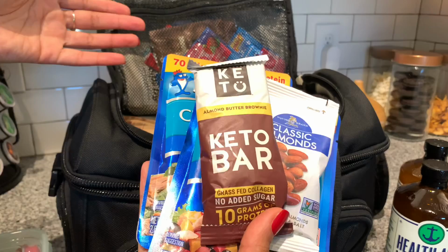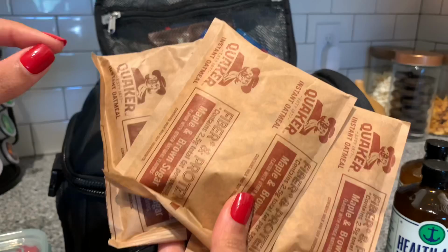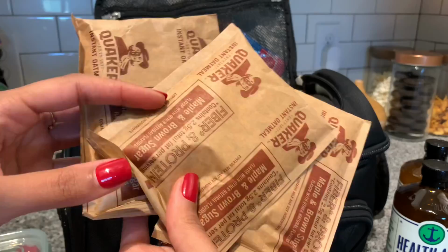And then of course my favorite, my oatmeal. I make oatmeal every single morning whenever I work. It's my go-to breakfast on the go. I put a scoop of almond butter in my oatmeal and then always eat it with fruit, and it's just so delicious.